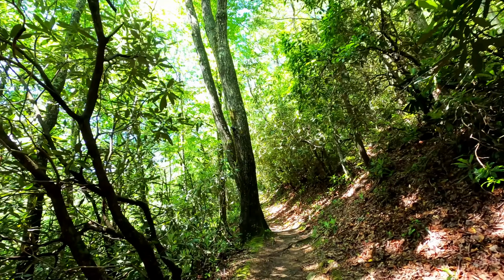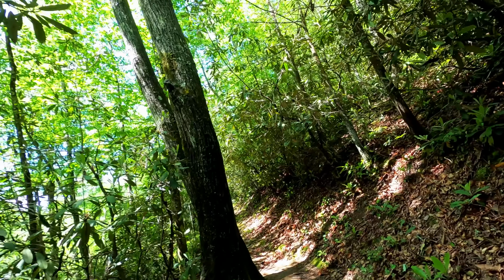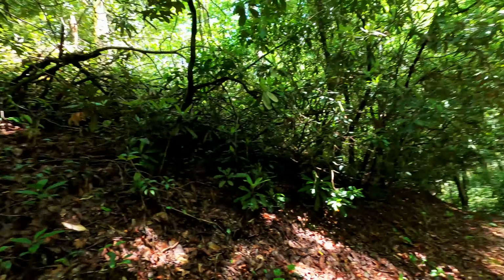You really forget how steep it is on the way back up out of here, but it's always worth it to see a waterfall like that. Pretty freaking cool, right babe?